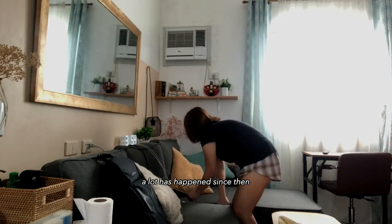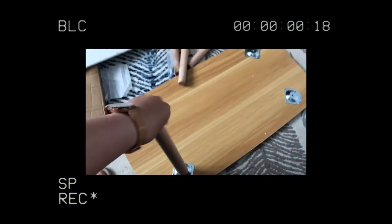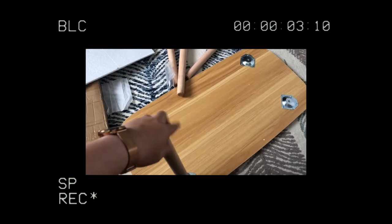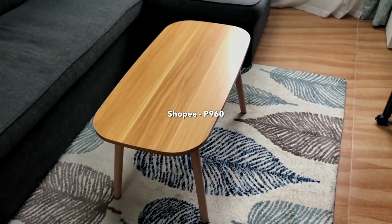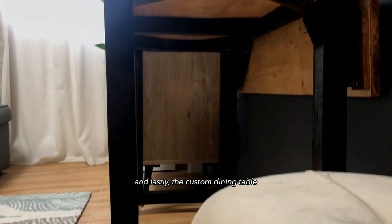A lot has happened since then, and there's also a few changes in the space, like the coffee table. Curtains. Ottoman. And lastly, the custom dining table.